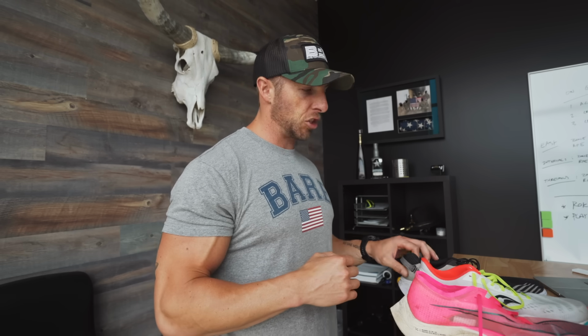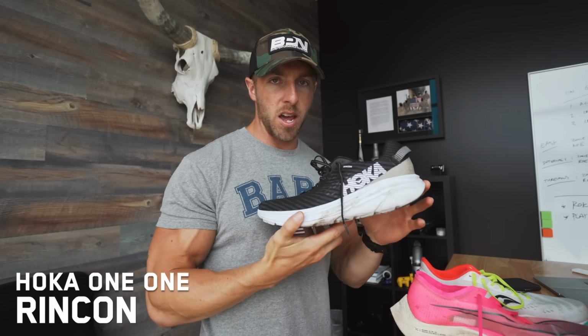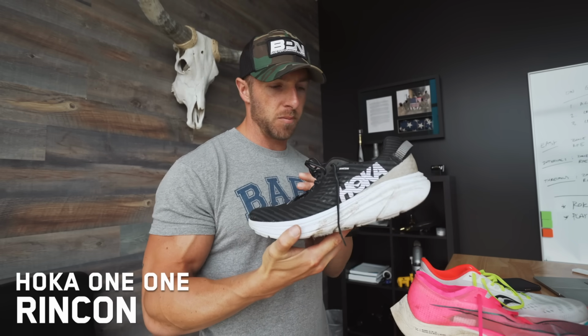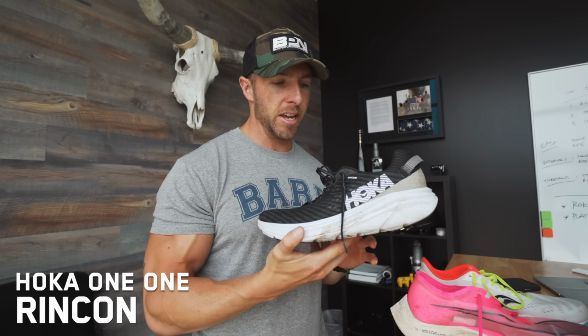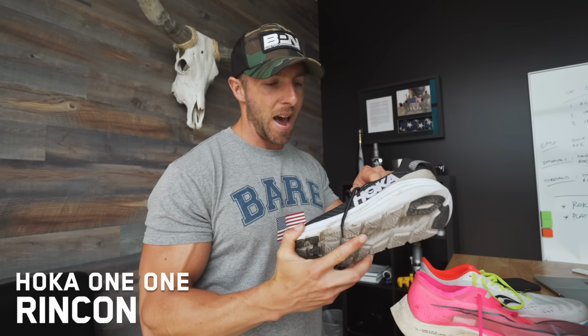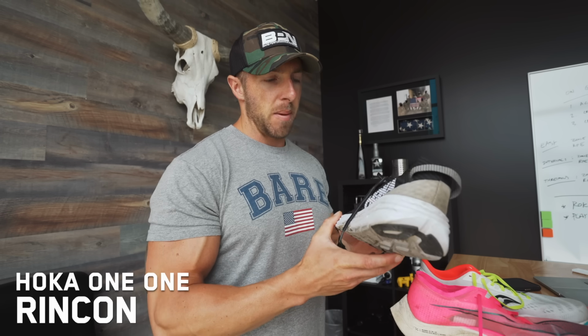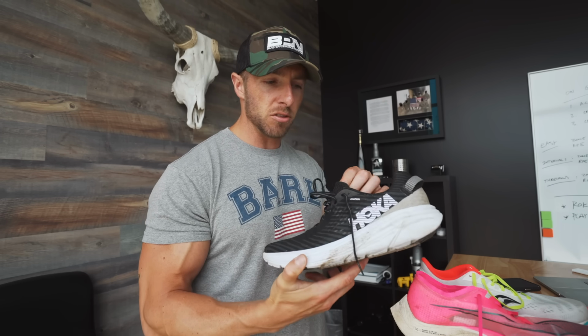So let's talk about these 3 different shoes. Let's talk about the first one. This is the Hoka One One Rincon. And just for some context, I wear a 12.5 in a shoe. And you guys know I've been running in this shoe for the past, maybe almost 2 years now. Year and a half, 2 years.